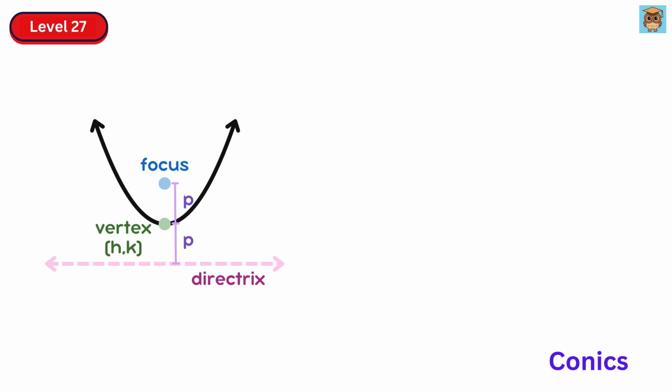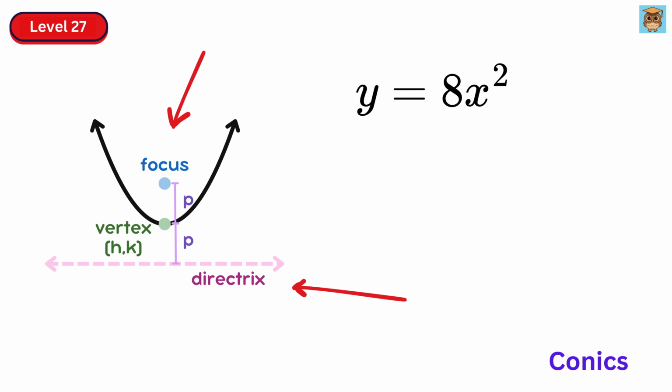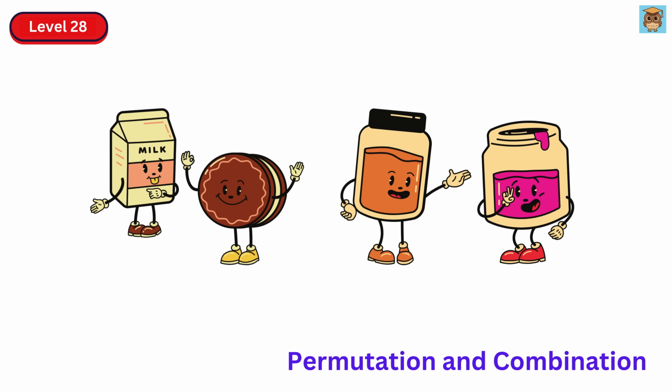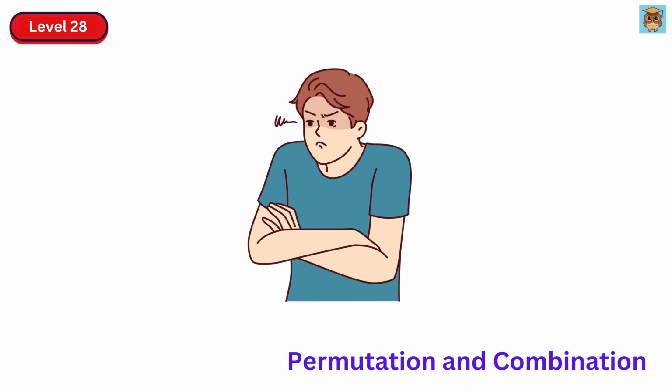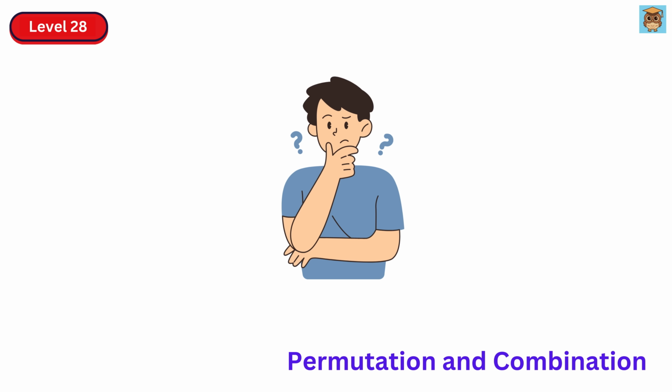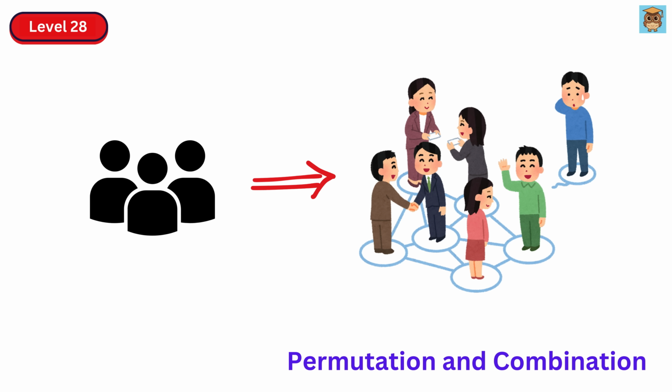The equation of a parabola is y equals 8x squared. Find the coordinates of the focus and the equation of the directrix. In Level 28, we will introduce permutation and combination, which is one of the most hated topics in the entire maths. Yes, even I hate it. Tell me, in how many ways can a committee of 3 members be chosen from a group of 7 people?